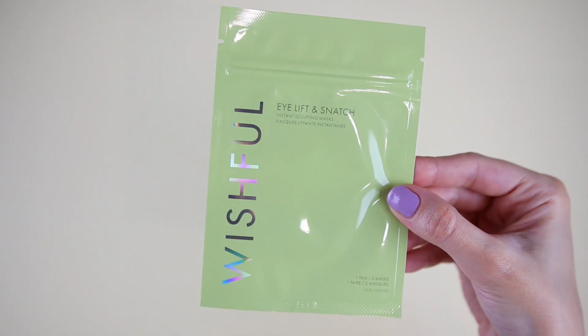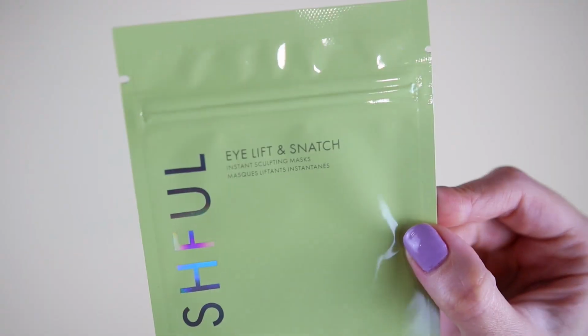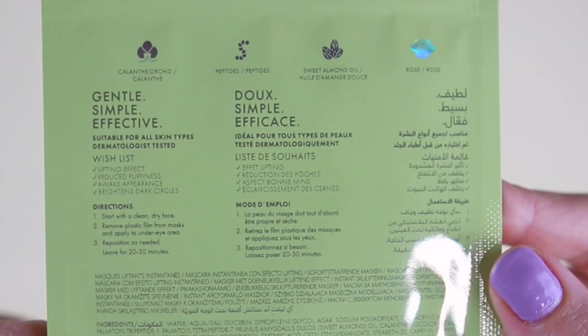These are the Wishful Eye Lift and Snatch Instant Sculpting Masks. You can apply them on the under eye area and they are suitable for all skin types. Very elegant packaging. The variety of this advent calendar is great for someone that doesn't have a lot of products by this brand. I'm gonna give it 4.5 stars because we have some mini products, and also I think it is too expensive for what we are getting. With other advent calendars, the overall value of the products is usually 3 times what you have paid.